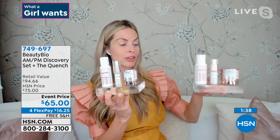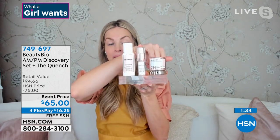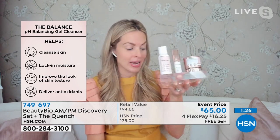And then this is my three-step nighttime routine. You're going to use that cleanser again. Now we're using vitamin A. Then we're moisturizing. So it's cleansing, treating, moisturizing. You're getting everything you need to do that three-step morning and nighttime routine.